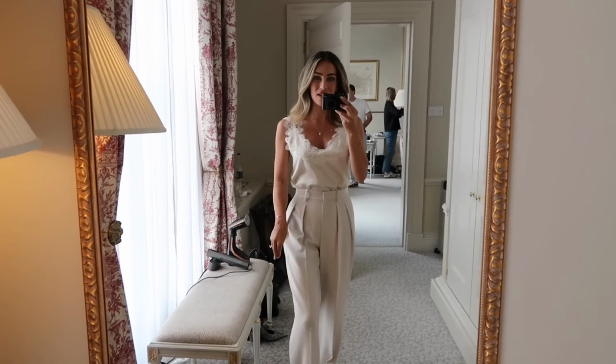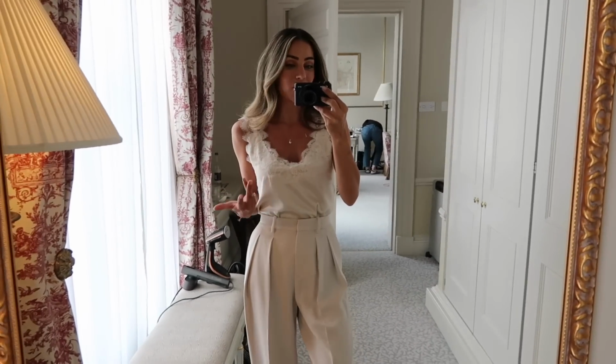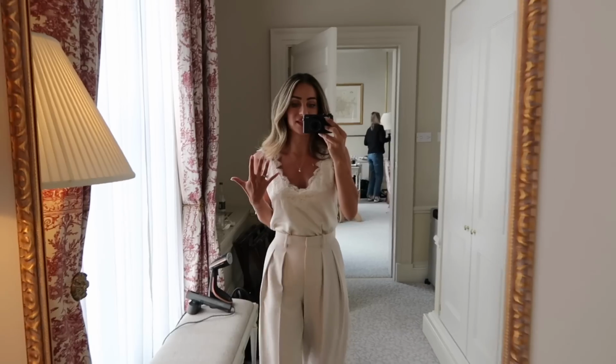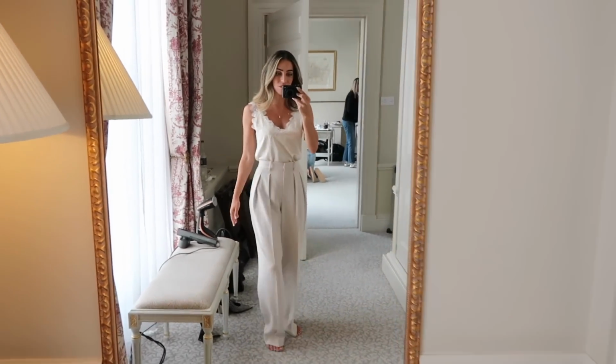My little ivory mini Kelly would be so lovely, but you can also go for a blazer over the top that just complements it. I honestly love this so much.